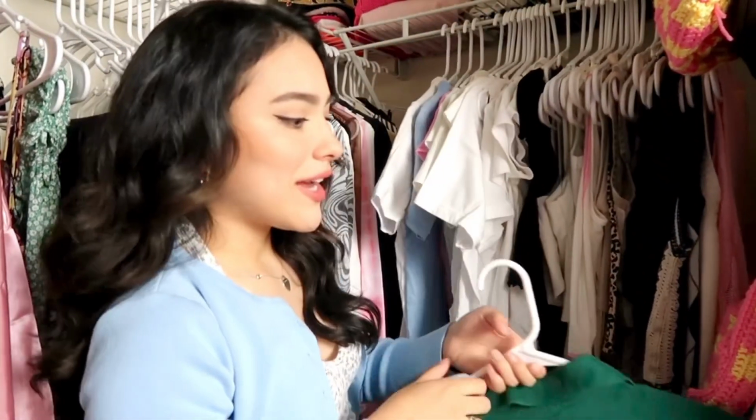Trust me, I know that hangers are supposed to go that way because I work retail, so I always hang them the opposite way. But for me, I just feel weird. That's just how I always felt comfortable hanging them in my closet. And even my sister does it. We both do it. It's just how we've been doing it since we were little. So now it feels kind of awkward hanging it the other way, if that makes any sense.